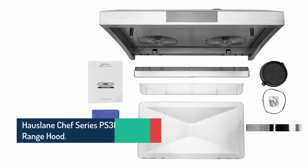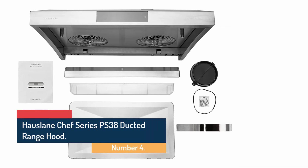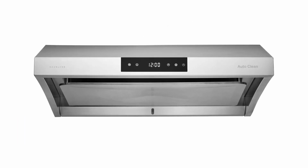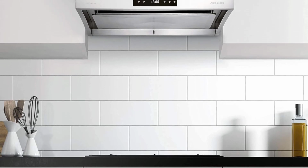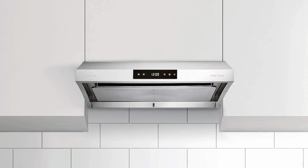Number 4. Hauslane Chef Series PS38 Duct Range Hood. A range hood has a pretty dirty job, filtering out smoke, smells, grease, and fumes. The Chef Series range hood from Hauslane takes cleanliness a step further with its innovative auto steam cleaning capability. It doesn't require a water line yet is able to dissolve grease by turning water into steam in order to clean itself.